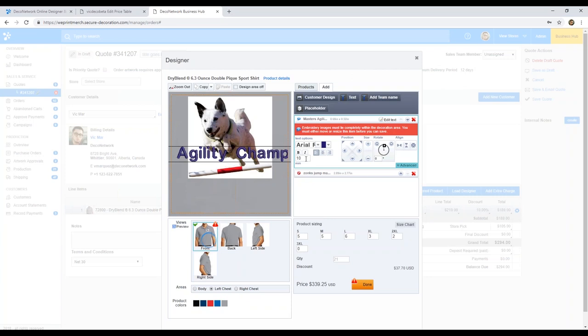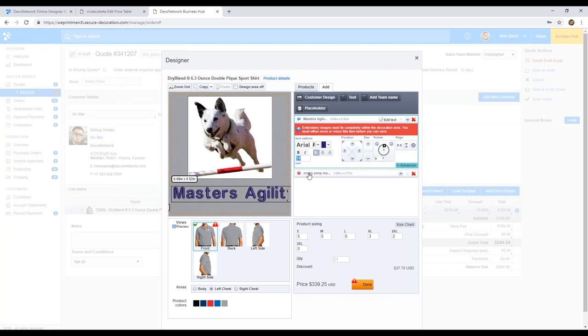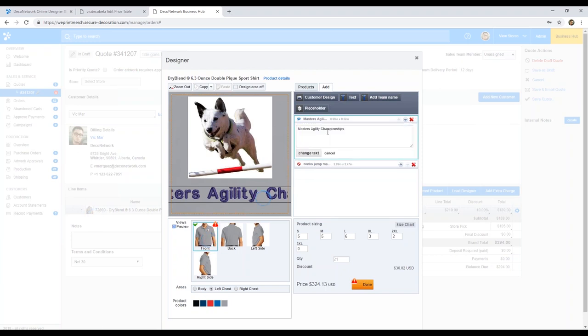All right, so that text is too long for this decoration area. So as you can see, it's given us that warning. Let's see if we can make this smaller. Yeah, maybe put Championships on a separate line. Yeah, I think so. This is still too long, and we don't want to make that text too small. So we're going to edit that text.